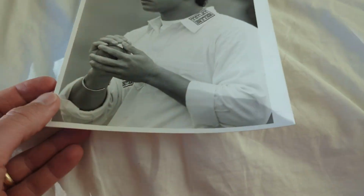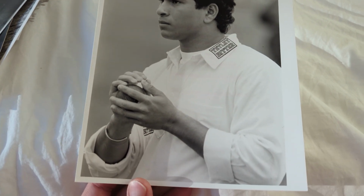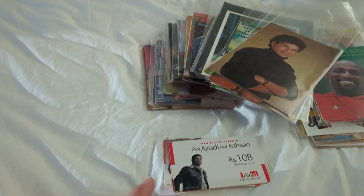And then here's the final press photo that I've got for today. This is a really neat one. Just a super sharp picture of Sachin from when he was playing in Yorkshire, 1992. It's pretty cool. All right, and that was kind of the really cool stuff.